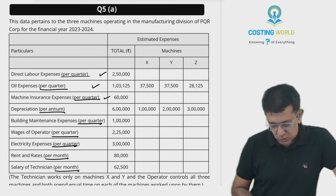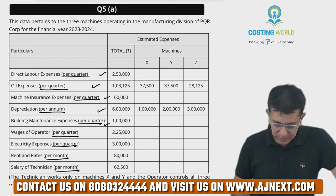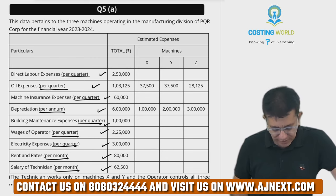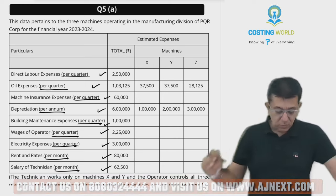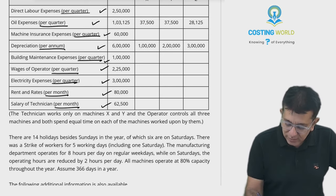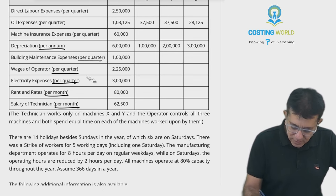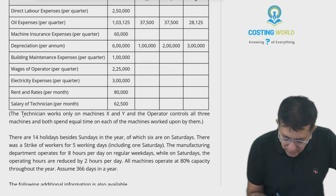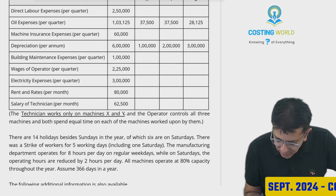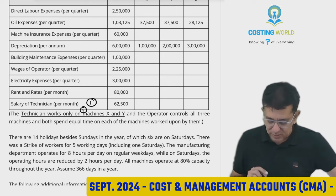Machine insurance expenses per quarter, depreciation breakup is given to you. Building maintenance expenses, that is 1 lakh, wages of the operator. Then you have electricity expenses, rent and rates, salary of the technicians. Further, the technician only works on machines X and Y. Somewhere or the other, I will mention these adjustment numbers here, else it will become difficult to trace. So I will write down 1 here and 1 here, so for that, this adjustment is there.